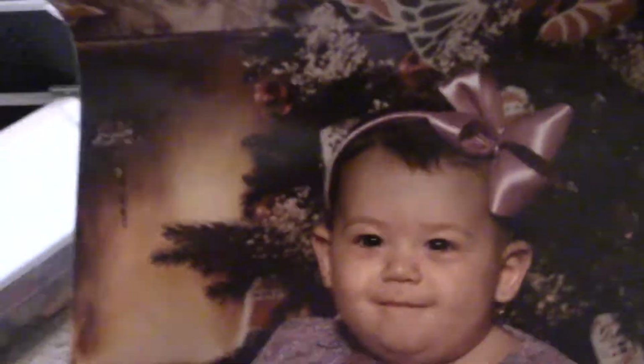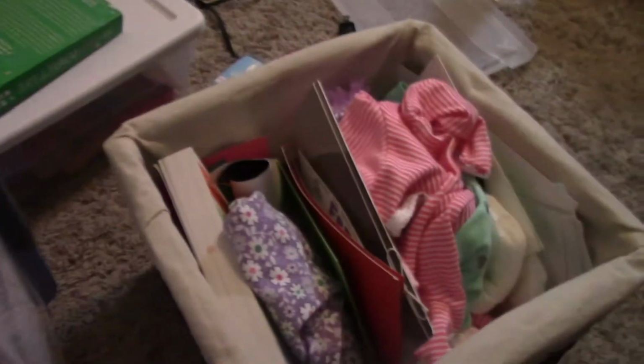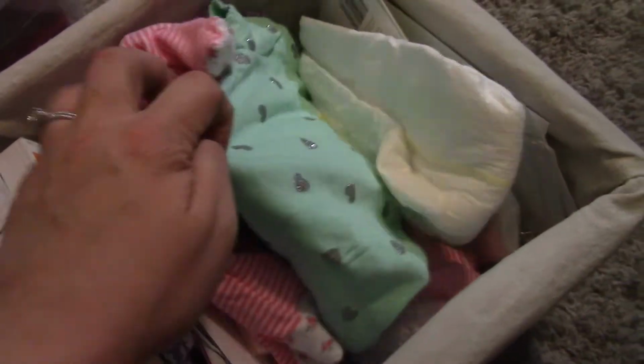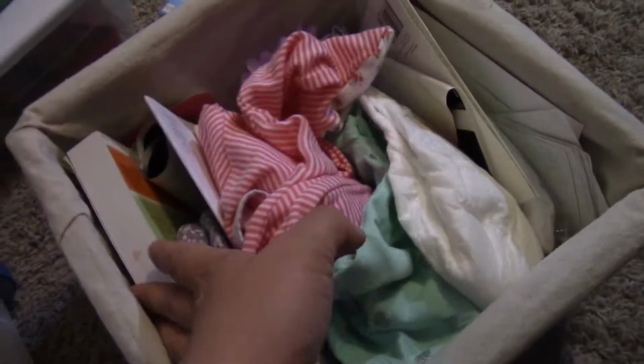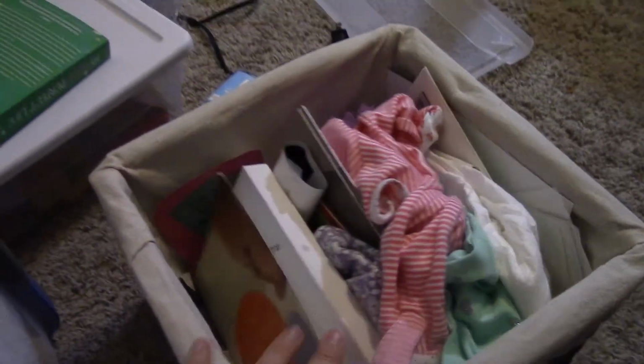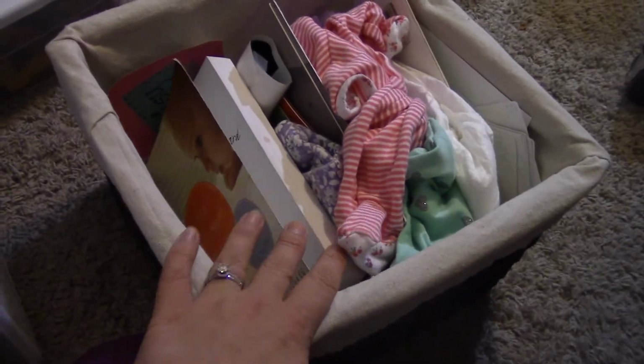This bin is just memories, important stuff, photos, Christmas cards. This is me as a baby. I know. More photos, and this is a box of Daisy stuff, like the size of diapers she wore and stuff like that. So I kept the baby name book. I want to put a more permanent home for this, but for now it's in this bin.